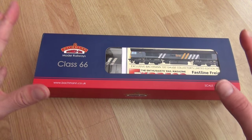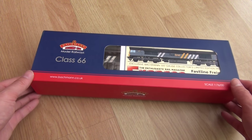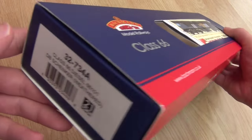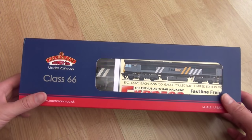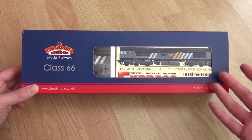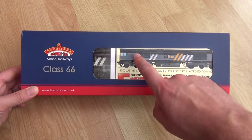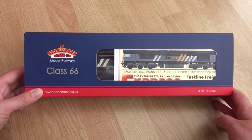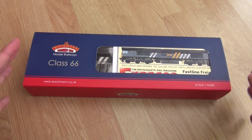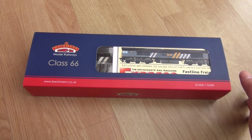Hey peeps, and welcome to a really, really quick and short video on this special edition Class 66. This is in Fastline Freight livery, and it's special for several reasons. One, it's really hard to get hold of now. Two, it is a limited edition, and the official certificate is inside just there. And three, it's been sent in by the most patient lad in the world ever.